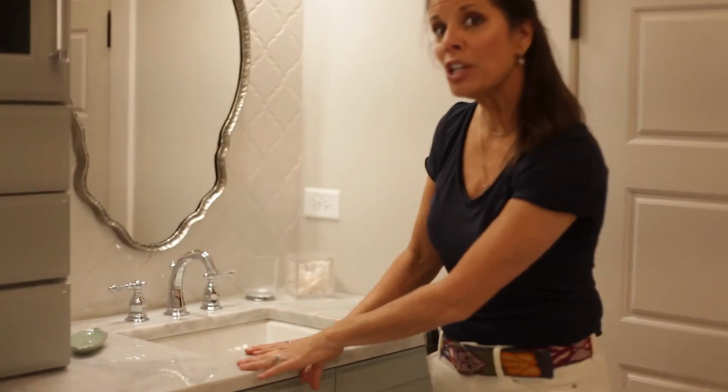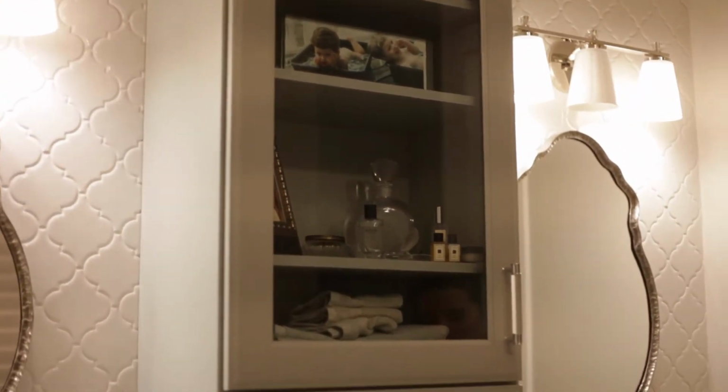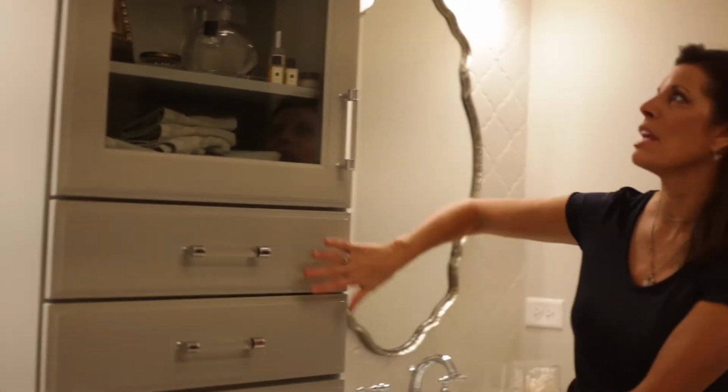Also, if you're short on space and you don't have a lot of width for your countertops, for your cabinets, like we do, then it's great to put this cabinet on top of your countertop. Notice how it's recessed back, and we have so much storage in here, and that works really well for us.